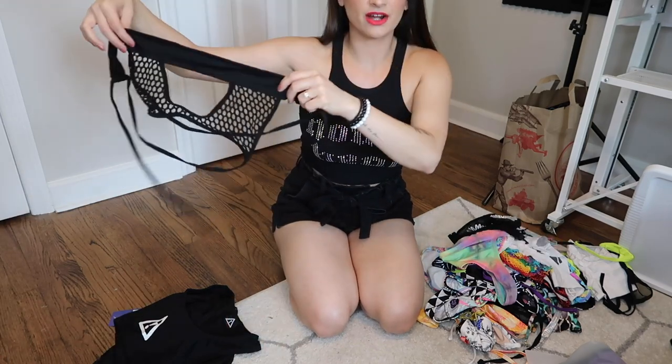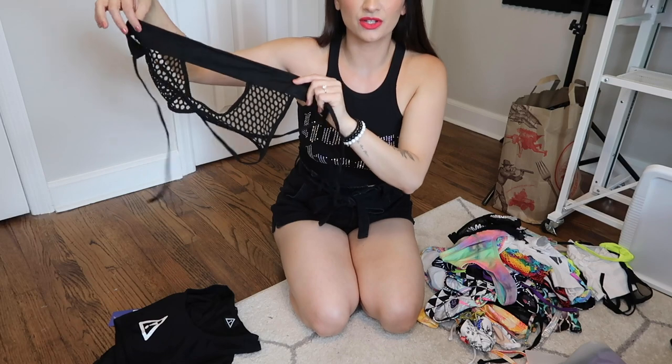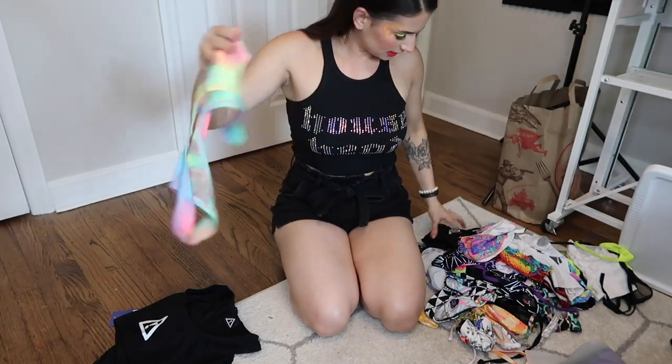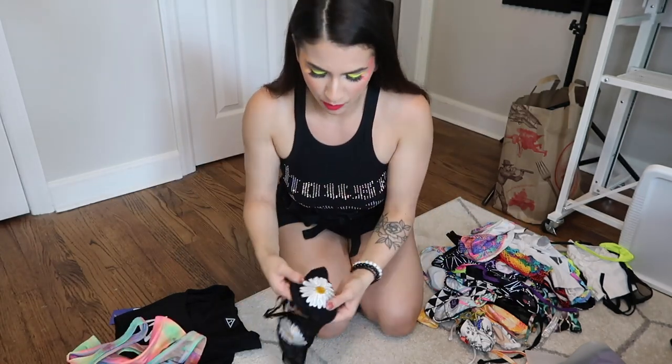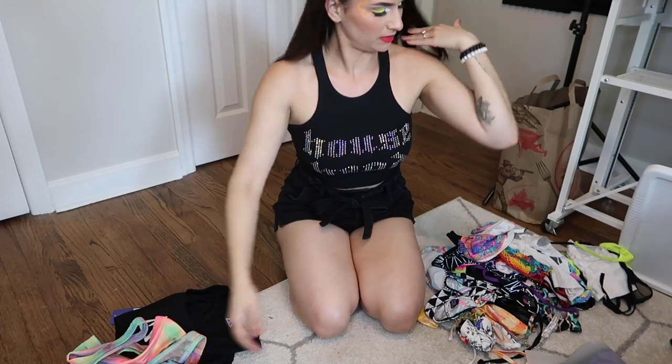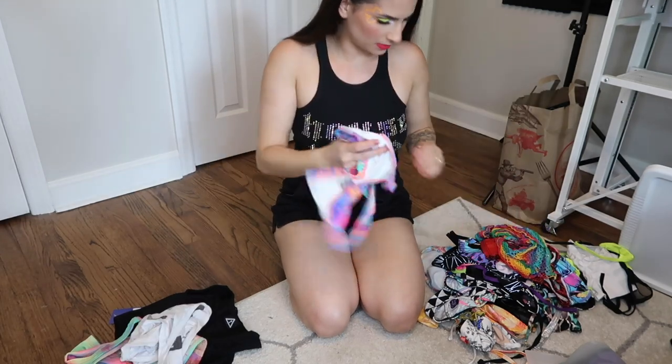Same thing, this is an I Heart Raves top. I think this is a little too risque for me. I bought this thinking I could wear this, but I just don't think I'm a pasty girl kind of girl, so I'm gonna sell her. I'm gonna keep this. This is so cute, I never wore this to anything. It's from Urban Outfitters. It's a little daisy bra. So I'm gonna sell that. I feel like somebody would look really cute in that.